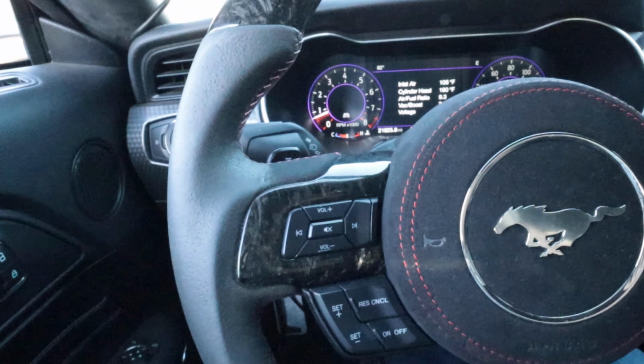With that being said, let's go ahead and go for a drive. I'm going to show you the different things that it can do. I'm going to show you how to initiate launch control, how to change the launch control settings, and the burble tune. You've already seen the ghost cam tune, but I'm going to get some more footage of that in a little bit.